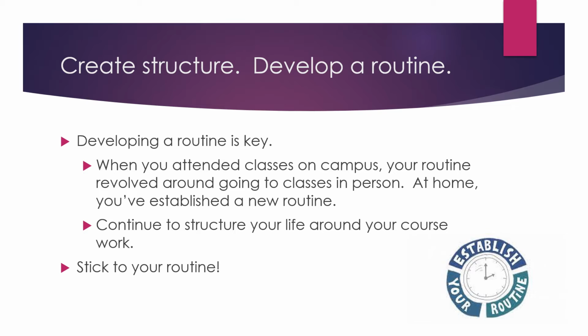Also very important is to create structure and develop a routine. You probably already have developed somewhat of a routine this semester, and you recognize that it is key to success. And yet it's different at home. When you were attending classes on campus, your routine probably revolved around going to your classes every day in person. Now that you've been home, you've had to establish a new routine. And we recognize that you may have less control over that routine because of others in your household. But as best as you can, try to structure your life around your coursework. Even though you're not on campus physically, taking your courses, being successful in your courses, is the main goal for you right now. So as much as possible, stick to your routine.